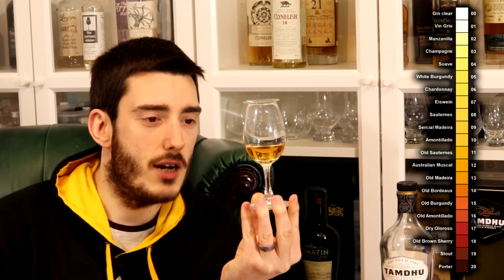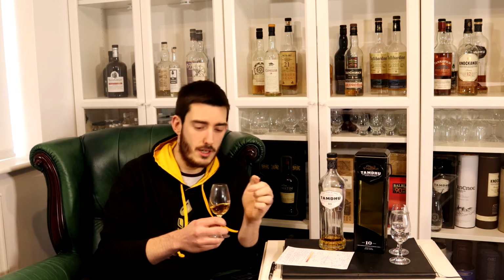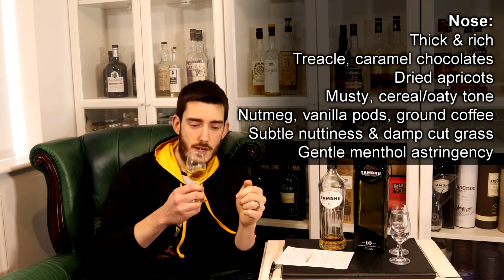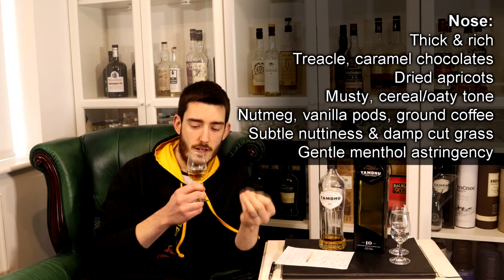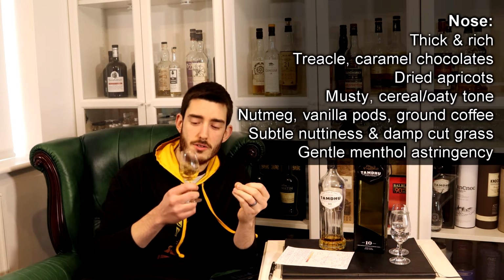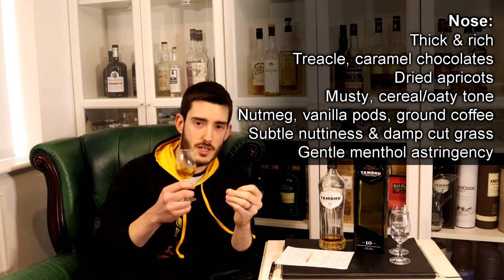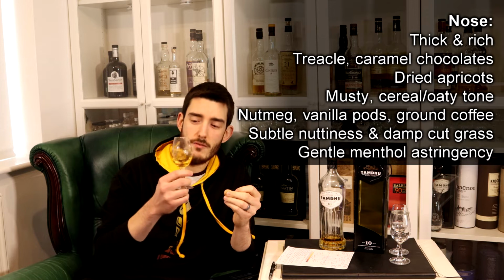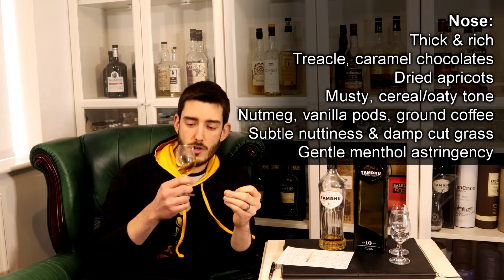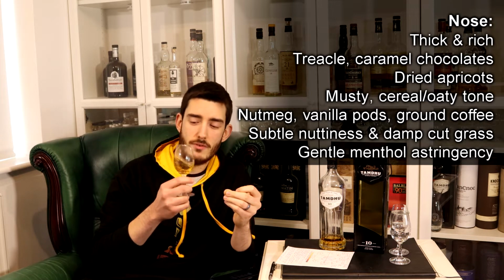So I have the colour of this one down as a shade 12 Australian Muscat. It's a nice deep gold. Let's go in and explore that nose. It's a lovely thick and rich nose. This thick treacle, like caramel chocolates, apricots, dried apricots, a musty cereal oaty tone, nutmeg and vanilla pods, some ground coffee, a kind of nuttiness, and in the background quite a subtle damp fresh cut grass.